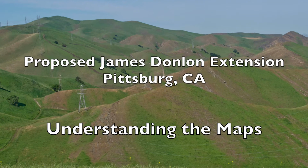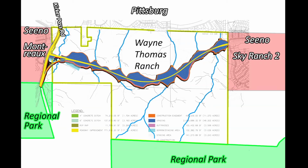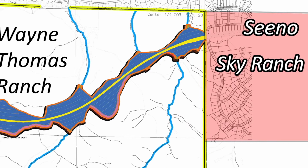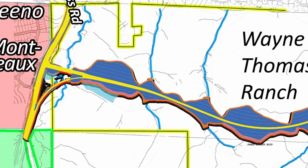This is the second of two videos about the proposed James Donlon extension, a massive road project in Pittsburg, California. The site plan shows the route of the proposed James Donlon extension from the approved Sino Sky Ranch 2 development on the east, stretching 1.71 miles across the historic Wayne Thomas Ranch to Kirker Pass Road and the proposed Sino Montrose development on the west.